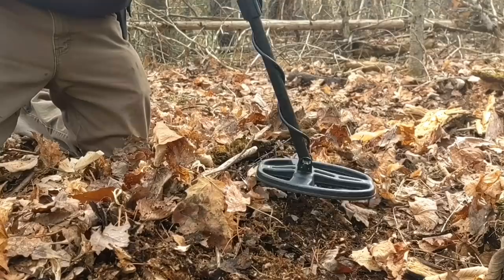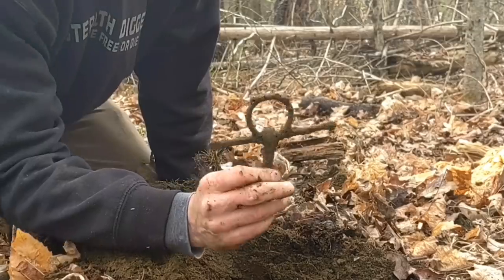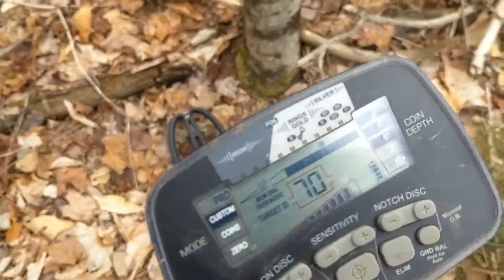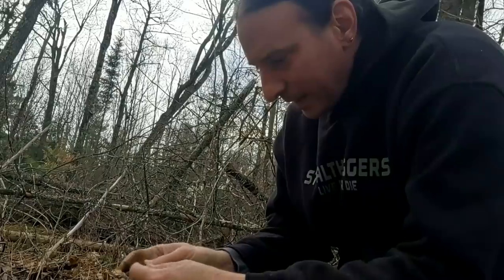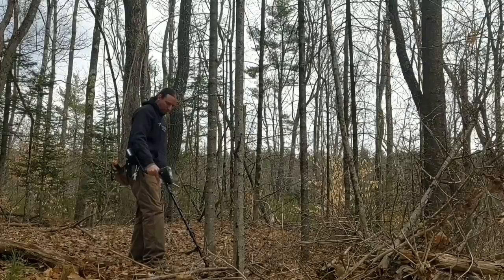I have no idea what we're going to find, but it's good to be in the woods. Nice piece of tack, right at the base of this tree. 1800s, flat button.